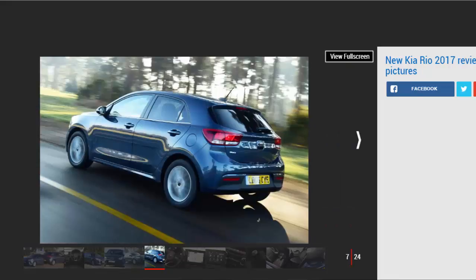Kia first used the Rio name back in the year 2000, debuting it on a small hatchback famed for being one of the cheapest new models on sale thanks to tempting £1 deposit offers. It was a huge amount of car for not a lot of cash, but at the same time it was derided for its poor driving experience and interior quality.